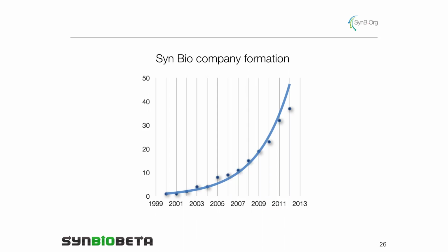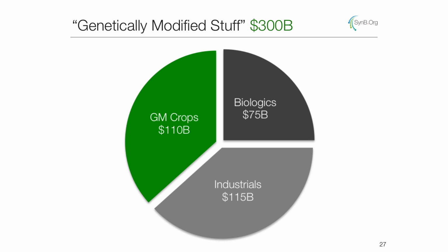He has a company called Synthetic Genomics, but it's not the only game in town. It was a few years ago, but the number of companies has been increasing exponentially. And we ran an incubator for these companies a few years ago and found that there's this actual underlying ecosystem of synthetic biology startups. The reason why the number of companies is increasing is because it's becoming increasingly important in the US economy: $300 billion, or 2% of GDP, in genetically modified stuff, roughly split between crops, drugs, and chemicals.